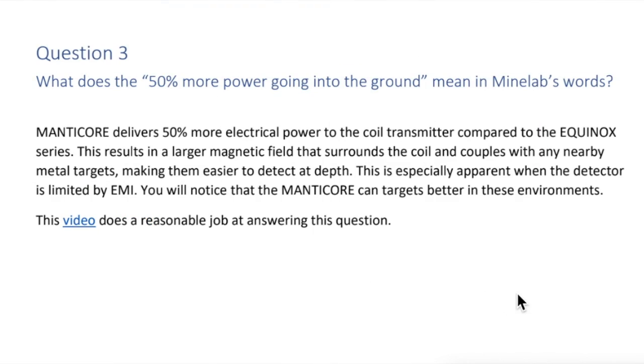But you know what? Let's move on to the final question. And let's get an answer to what you all want to know. What does 50% more power going into the ground mean in Minelab's words?